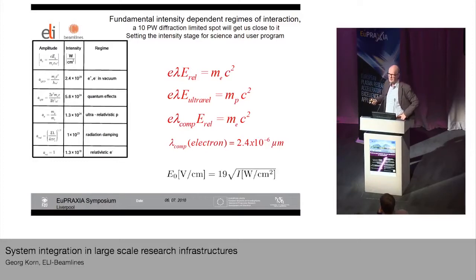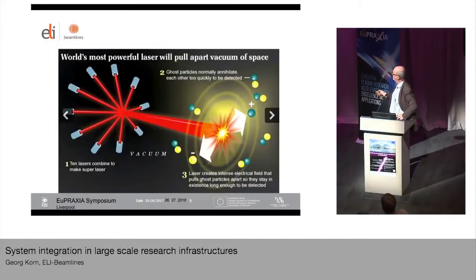So you essentially would tear apart vacuum and generate electron-positron pairs, which are kind of this picture of Dirac, that you have a Dirac sea, the electron-positron pair virtually coming and going. And when you're able to ionize them, then you would generate them coming to real world. And I think we are having ideas how to get there. And that was why ELI also came to life.